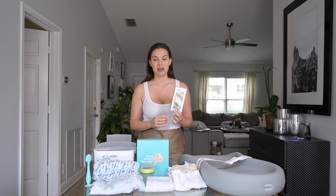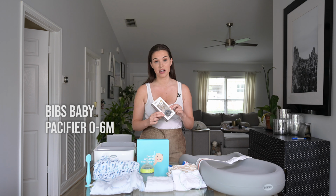The next item that I thought was really helpful in terms of sleep was having the correct pacifier. This is going to be probably trial and error for you because every baby is different, and what your baby likes is going to be different than what Rory liked. Rory really liked these Bibs natural rubber pacifiers.